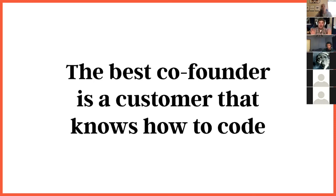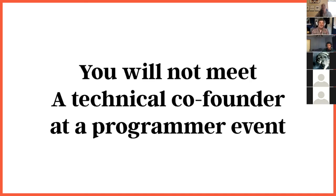So the inverse to this, the worst type of technical co-founder, is this amazing programmer that you found at a meetup. My general rule of thumb is you are not going to find your technical co-founder at an event that is for programmers. It's very minusculely possible, but it's very unlikely unless your product is for programmers. And at that point, the first rule applies.